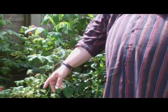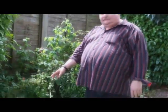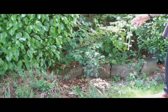There's also just loads of baby trees which my father would nurture. He would not cut them down. In his scheme of things, anything that grew would be left to get to maturity.